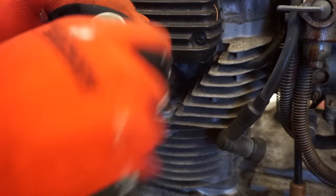But I think we might just take this thing for a little rip. Obviously we gotta pump up the front tire and the rear tire. Things are so bald, it's gonna be such a sketchy ride, but we gotta at least ride this thing once. Let's go test this thing out.